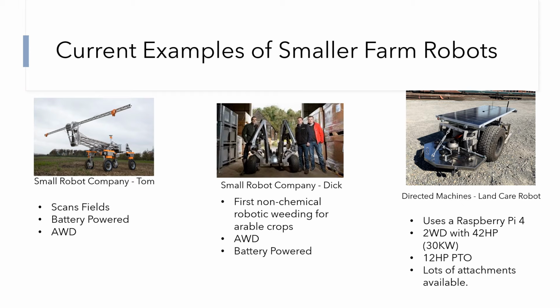So some of the examples of the smaller robots. You've got two from the Small Robot Company. The first one is a farmer can just send it out, and it will be able to scan the field and tell you what's in the fields, which is very useful. See what weeds are and what's growing there.